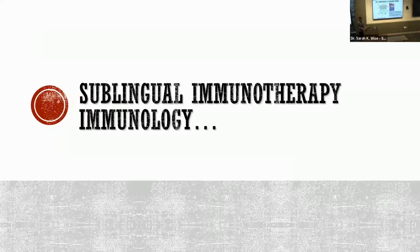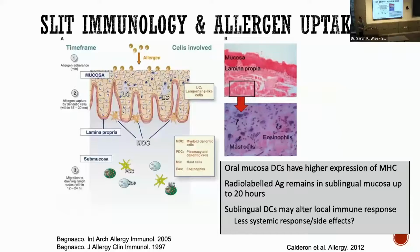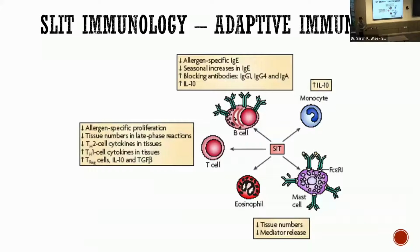All right, 2 immunology slides. I mentioned that the oral mucosa is tolerant. The dendritic cells have higher expression of MHC and will grab onto that allergen. And then the immunologic changes, we eventually get lower allergen-specific IgE, and then we get increases in things that make us tolerant, like IL-10.